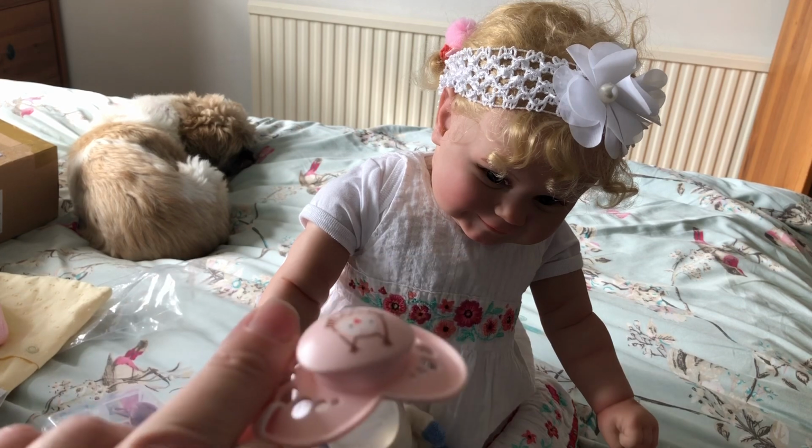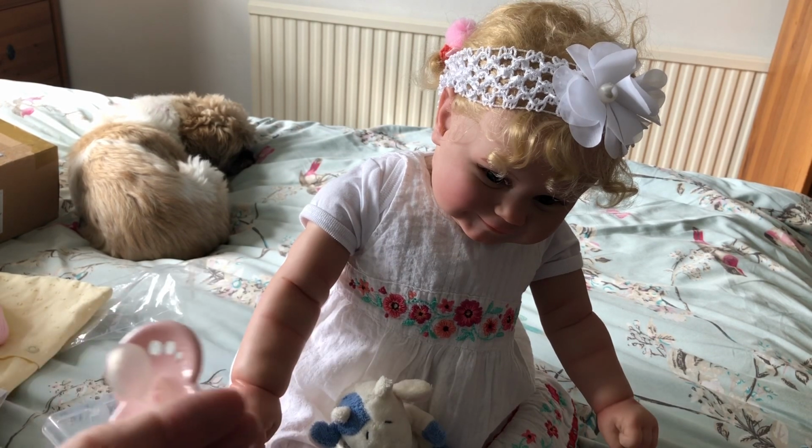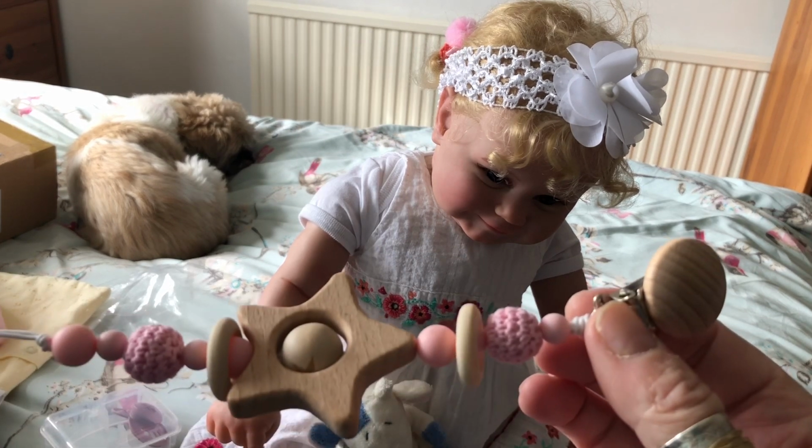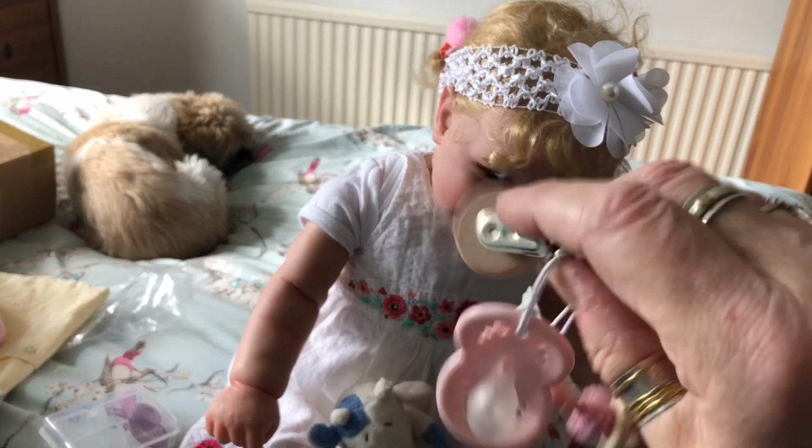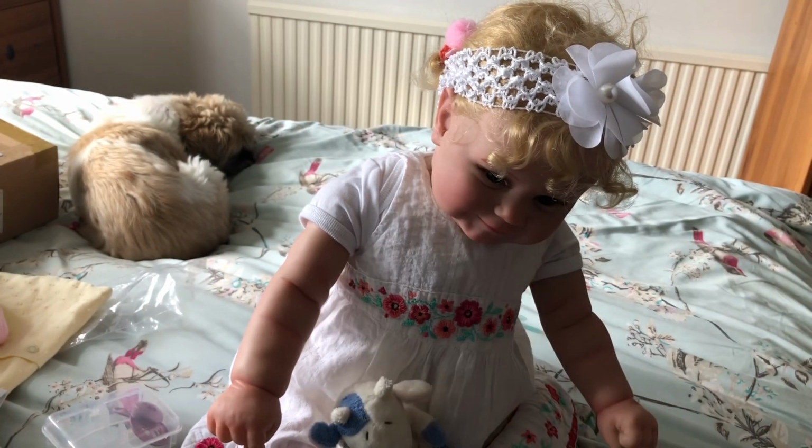So I got her dummy from Vinted. I got 2 for £4. And then I got her dummy chain from eBay for £3. I think it's from Spain. You're taking your nunny with you in the bag, are you? She doesn't like to have it in public, but if she's going for a snooze, she likes to have her nunny with her. And what else have you got in here?